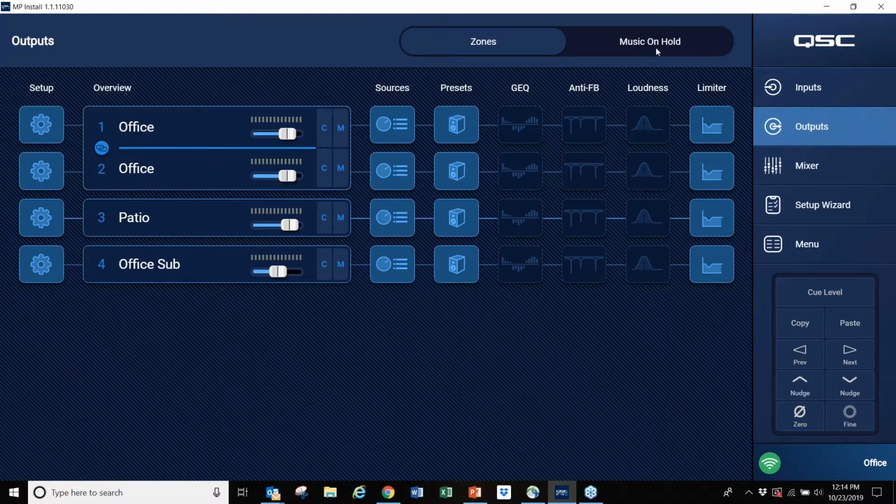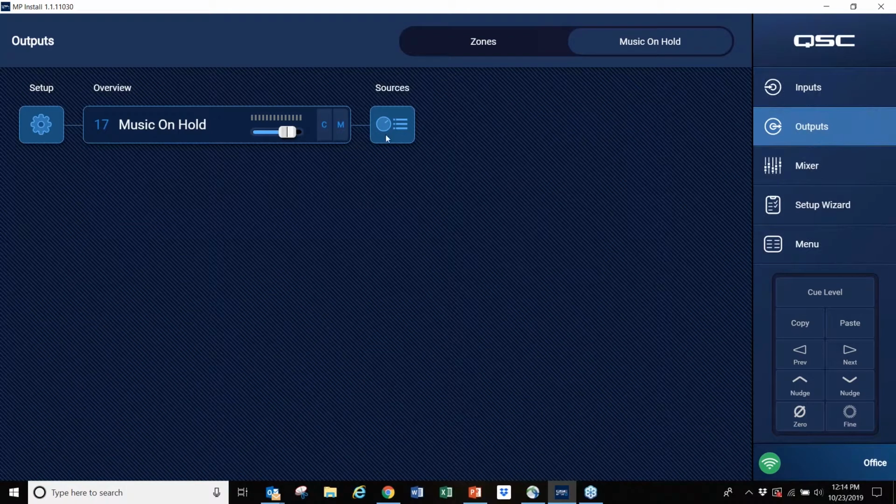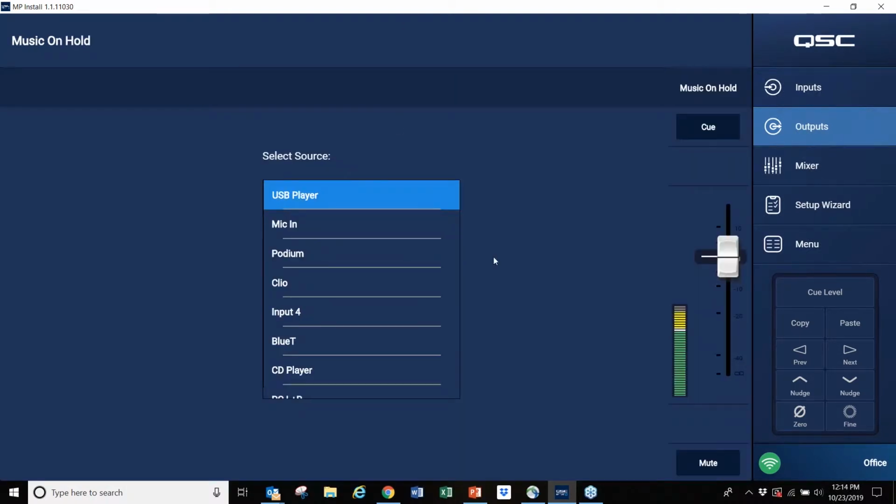Here's my dedicated music on hold. It's just a separate output, and I would select the source for that. Yeah, so that's my USB audio player. And now, music is going out to that music on hold output.